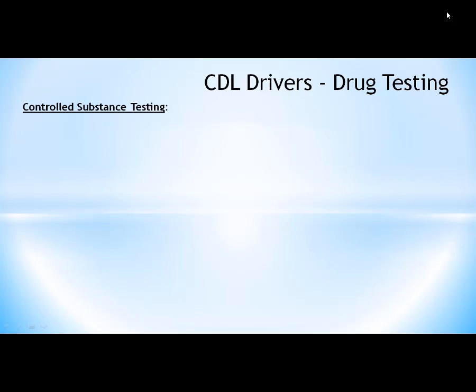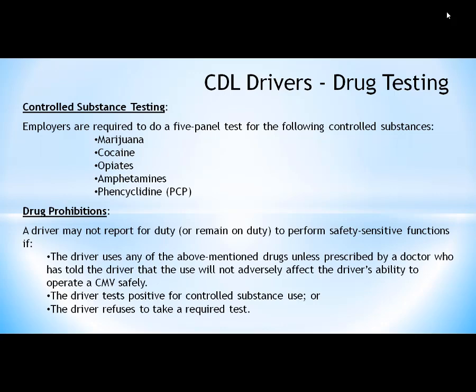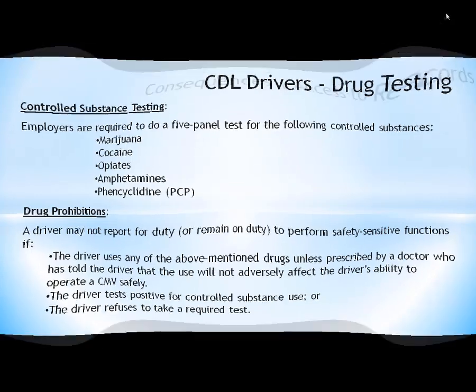Controlled substance testing. Employers are required to do a 5-panel test for the following controlled substances: marijuana, cocaine, opiates, amphetamines, PCP. Drug prohibitions. A driver may not report for duty or remain on duty to perform safety-sensitive functions if the driver uses any of the above-mentioned drugs unless prescribed by a doctor who has told the driver that the use will not adversely affect the driver's ability to operate the CMV safely. Also prohibited: if the driver tests positive for controlled substance use, or the driver refuses to take a required test.